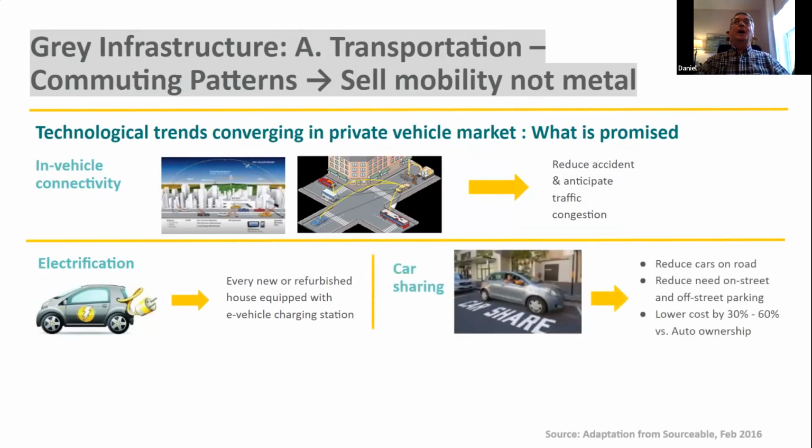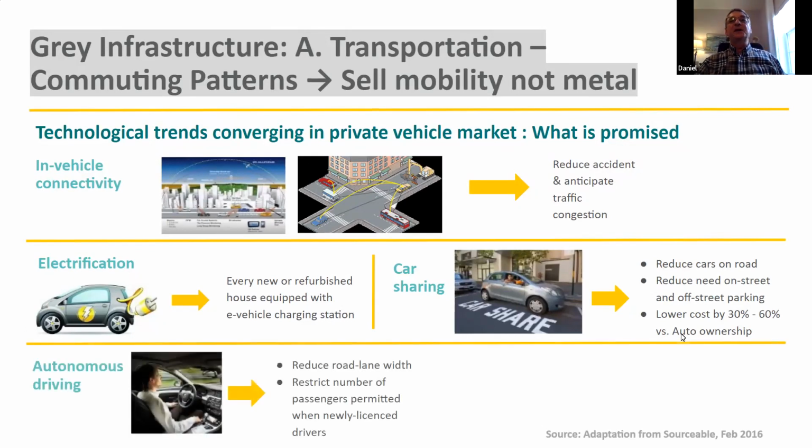And car sharing, they are saying that it's something that we should consider for our settlements, and research has shown that it's reducing cars on the road, reducing also our need for street or off-street parking, and it's going to lower the cost by 30 to 60% versus auto ownership. And here it's kind of easy to understand that if you don't own a car, it's going to be less expensive for you.